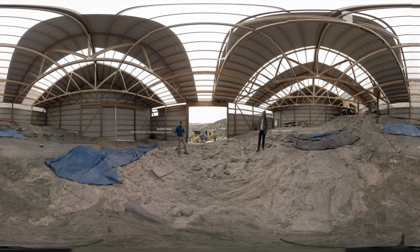We're about 10 minutes away from our museum in Thermopolis, standing about 500 feet up the side of a hillside where we're digging up bones from the late Jurassic period in a layer of rock called the Morrison Formation. So if you can look out behind you, you can see lots of hills. And inside these hills, we find the bones of dinosaurs.